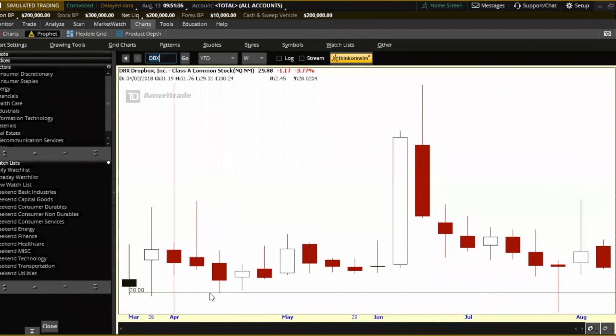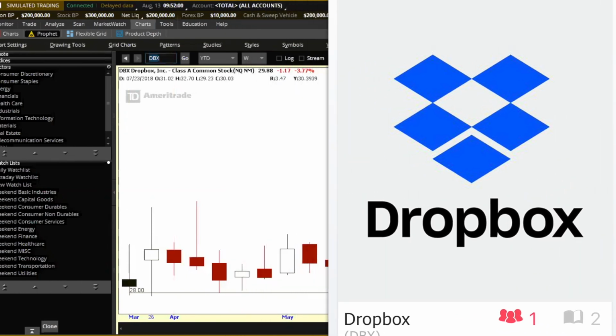Now, Dropbox, we're starting to get a little bit of history on, looking at about 4.5 months now of Dropbox being traded. So we're certainly starting to get a little bit of history. Now, I am swiping right.